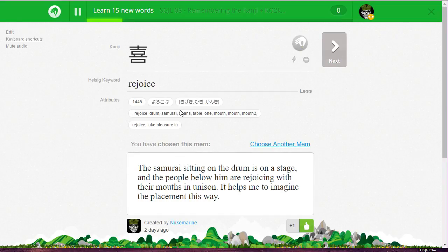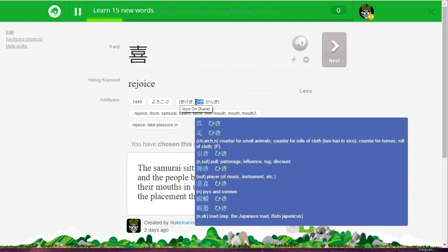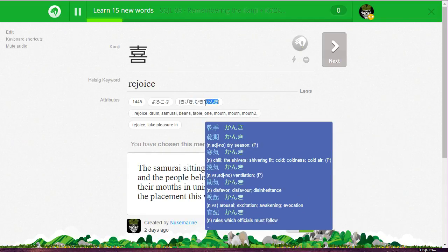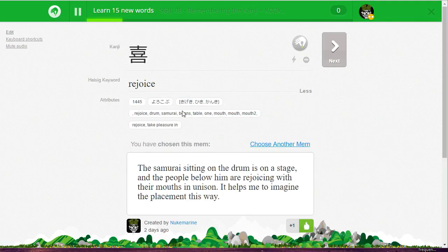Rejoice, take pleasure in. Here we have kigeki, comedy or a funny show. So rejoice in drama, comedy show. Hiki, third word from the bottom, joys and sorrows. So sadness and rejoice. Kanki. Not seeing it. I don't see the kanji there, so we'll ignore that word. Okay, so got kigeki and hiki.